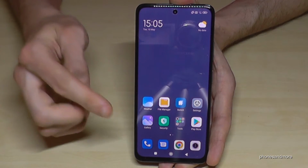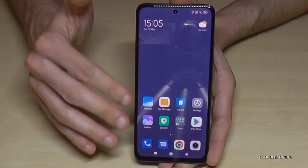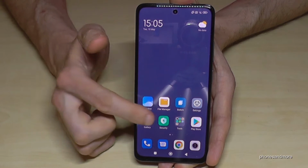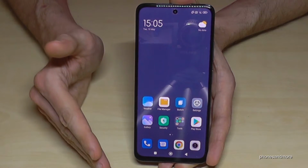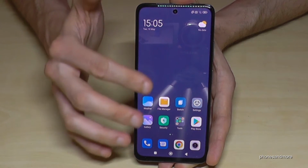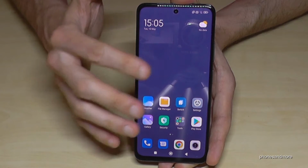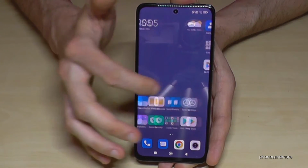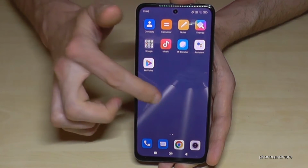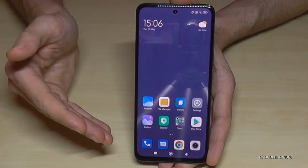Also, if I browse on the internet, my browser history is completely separated from the main space. All websites I'm surfing, no one can see them in the first space. And I can also have my own apps here in the second space, without people being able to see on my first space that I have these kinds of apps in the second space. This is completely invisible for the first space.